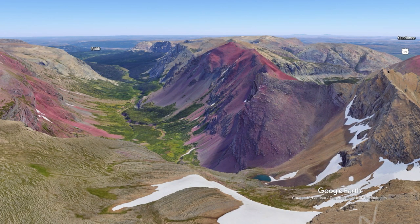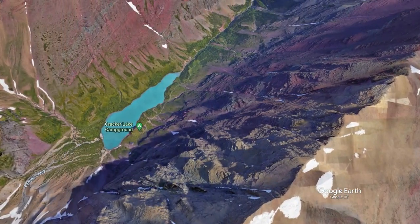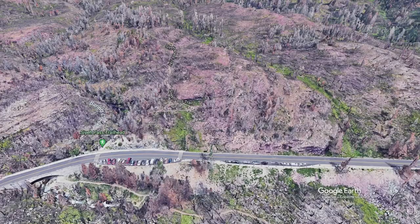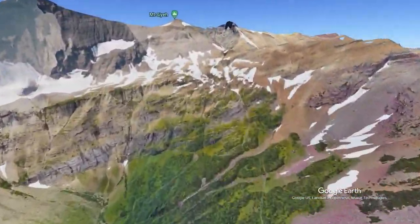It has a much better view. And from a nearby summit, there's a great view of Cracker Lake in Mini Glacier. And by the way, when you're at Sunrift Gorge, you'll see a sign to Siyeh Pass. This is the hard way. It has lots of switchbacks and over 3,000 feet of elevation gain.